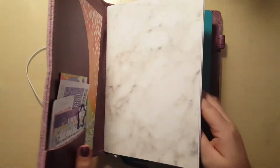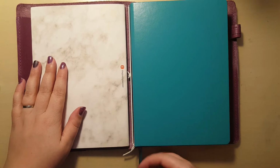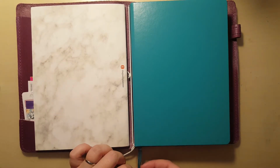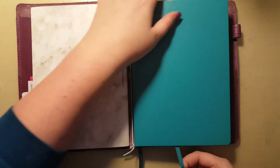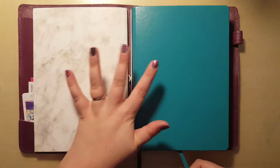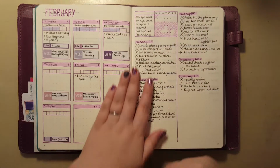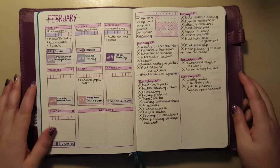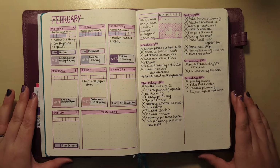If I open it up, I do at the moment have a couple of inserts just for extra padding from the Punk Planner, but I've just done another order from the shop for a couple of inserts that are structured that I would quite like to use. At the moment, these are just kind of plain ones that I bought a while ago and have not used since. So if I show you this week, this is the setup that I went for.